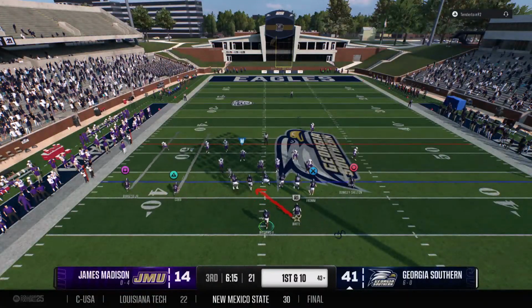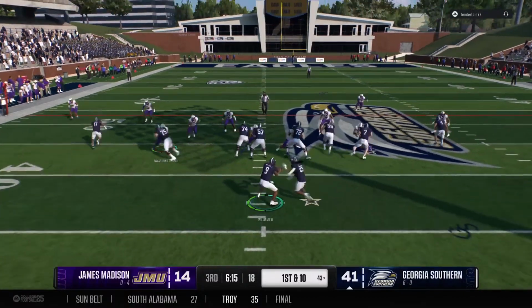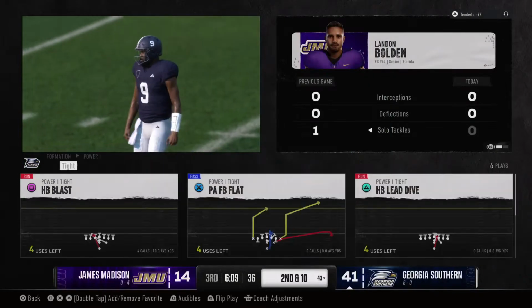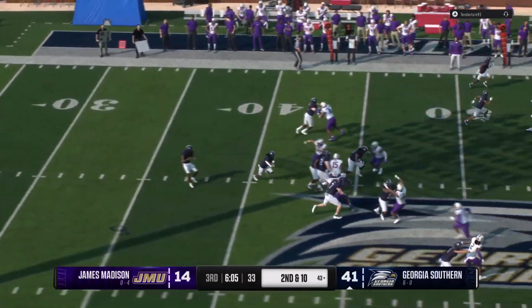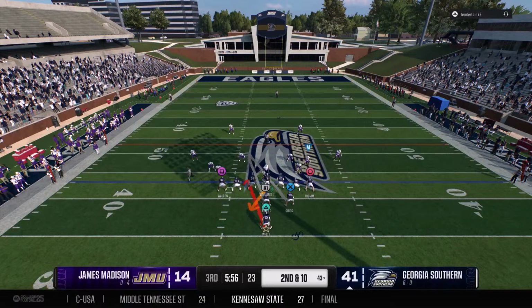Georgia Southern has it back, and here comes the offense again. The give to the back. And the defense holds firm. No pickup at all on that play. That DB had a different story. He had something to say, coming up, making a physical tackle. They got nothing on the last play. It's 2nd and 10.